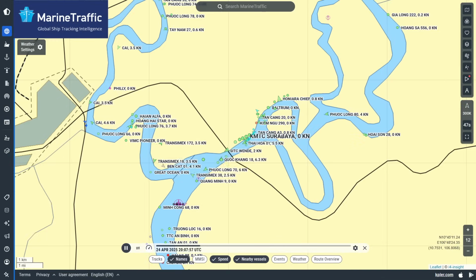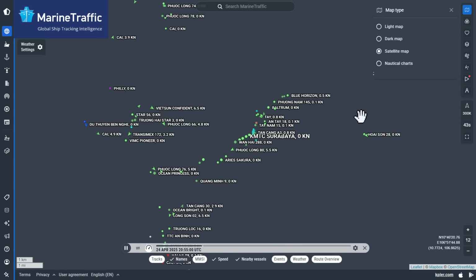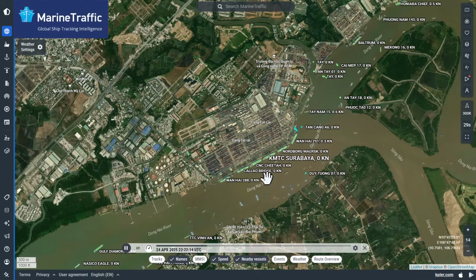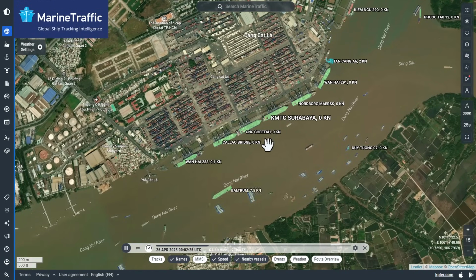I'm going to shift over to the satellite image so you can get a better image of what we're looking at for the city. And you can see the massive container terminal that is at work here. Very busy waterways here, lots of small traffic coming in and out.